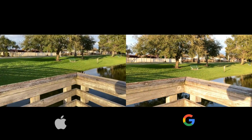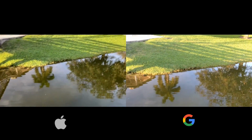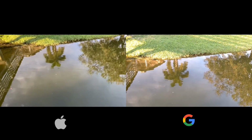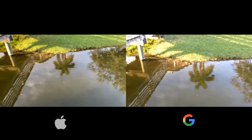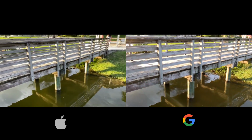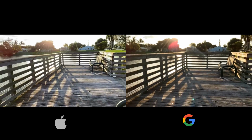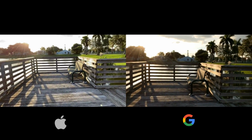Again, something that a lot of people like. It gives you that better color, maybe saturation, maybe the white balance was a little bit different, and some people like that. But in my opinion, getting that raw image exactly how it looks is really important, and for that reason I have to say that I go more for the iPhone 11 Pro Max camera than I do for the Google Pixel 4 XL.